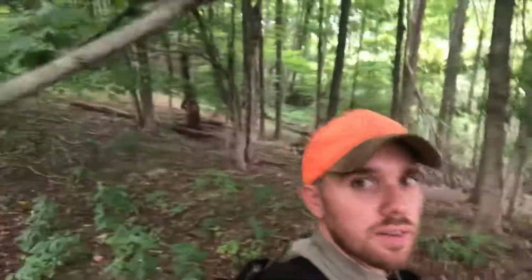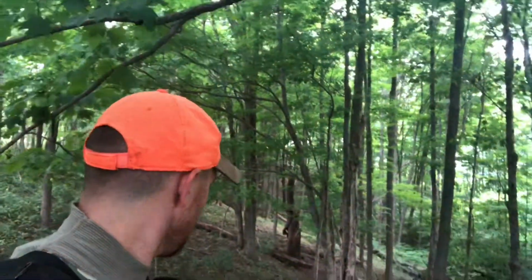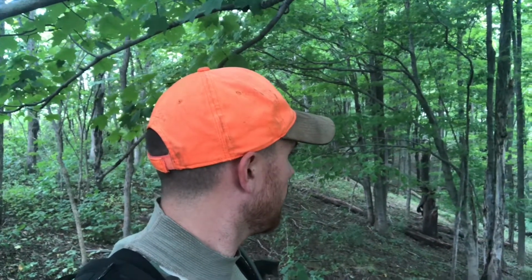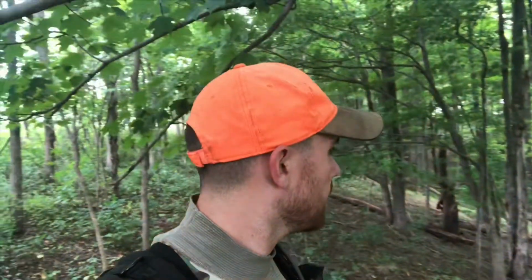A little bit. The terrain kind of funnels back into that bedding in the back, so I think this might be a staging area here. I don't know. There's definitely trails through here. We did jump a deer out of here last time, middle of the day, but just heard something take off. I have a feeling they sit in here.